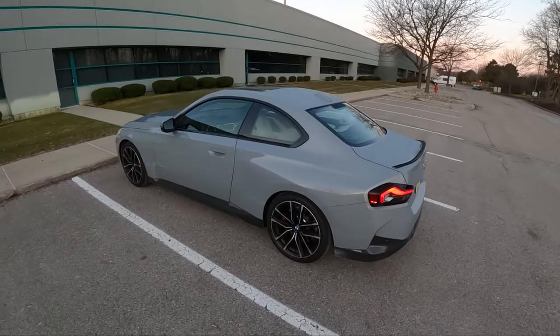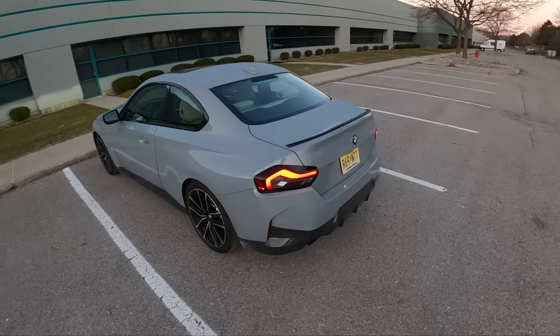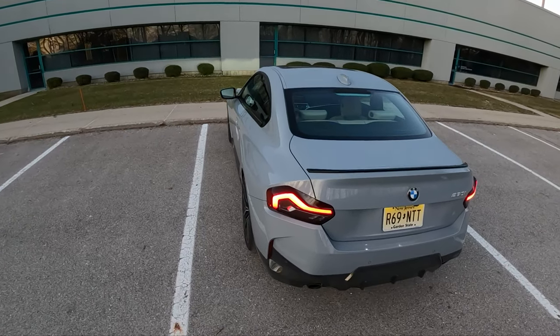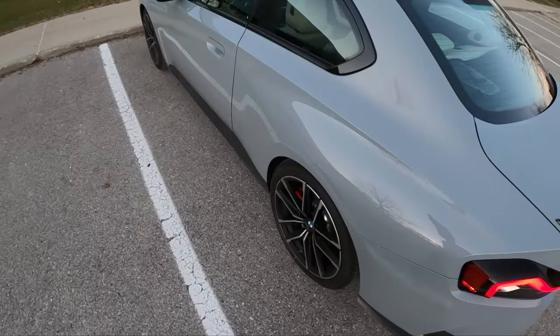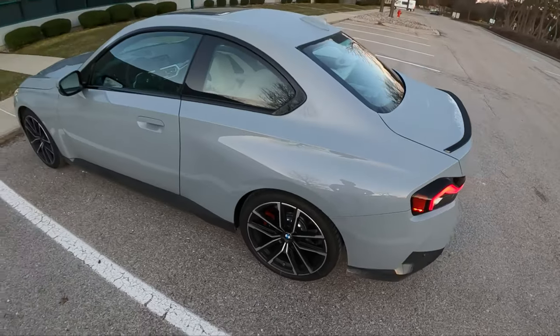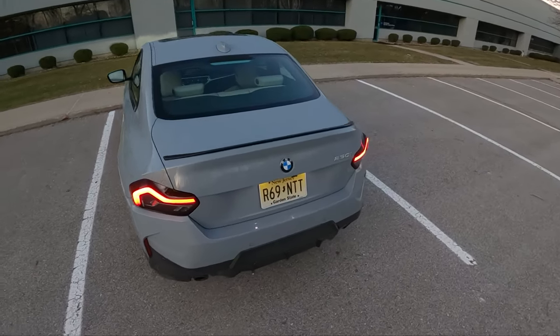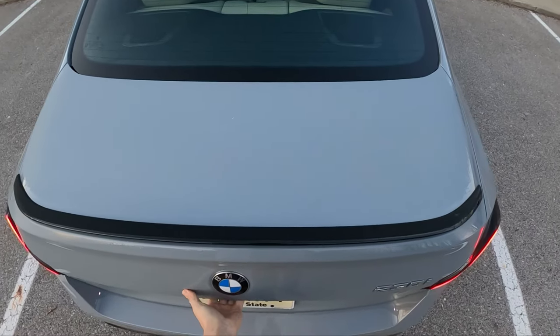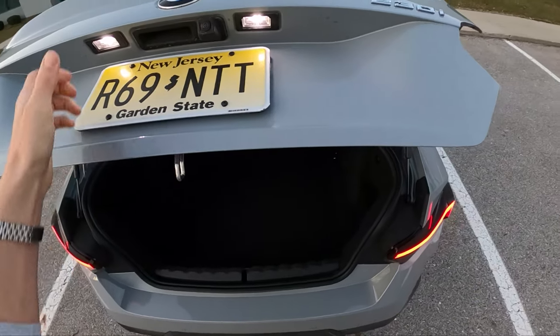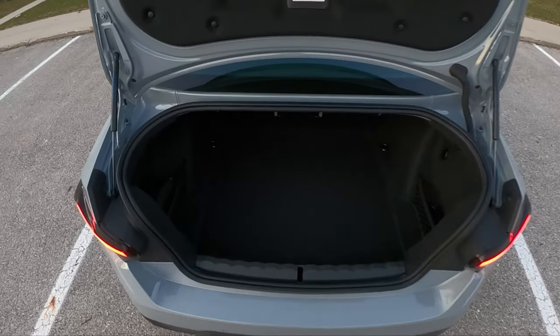I swear, every time I see this new 2 Series, the looks start to grow on me. And in this color, it actually looks pretty sharp. I love the widened fenders. These are, I believe, 19-inch wheels? Yeah, they look pretty good too. The suspension in this car is expertly tuned. It is just so well balanced. It's actually surprisingly heavy. It weighs about 3,500 pounds, but you don't feel it.